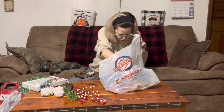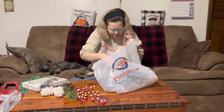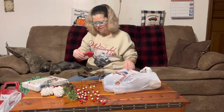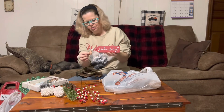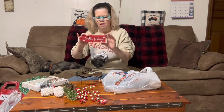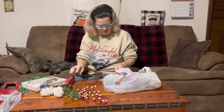And, oh, I got so many cute little signs. I'm gonna show you this thing that I wanna put together last, but this is gonna go in the kitchen. It says Cookie Station. Got the little gingerbread man with these little white beads on it. So cute. $3.99. So less than $2 for that.